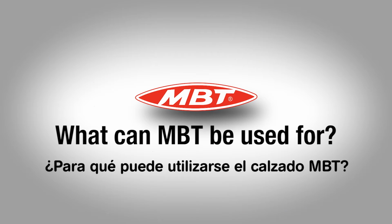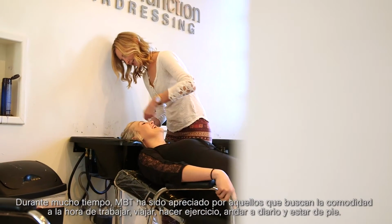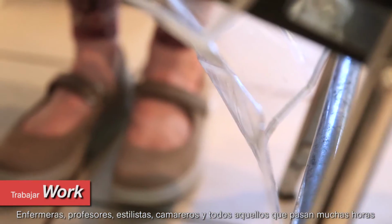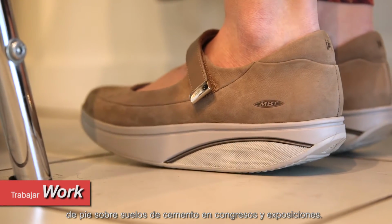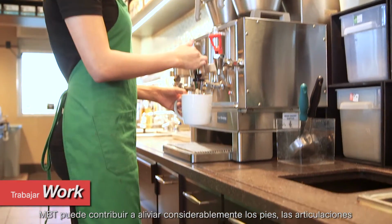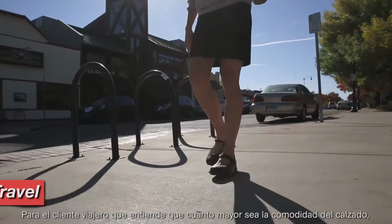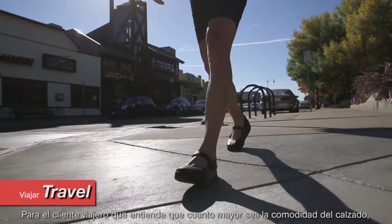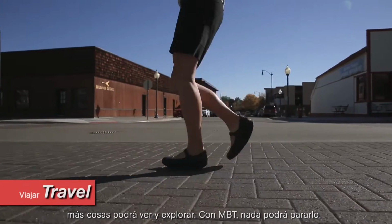What can MBT footwear be used for? MBT has long been loved by those looking for comfort during work, travel, fitness, everyday walking and standing. Nurses, teachers, stylists, servers, those who spend long hours on concrete floors at conventions and expos, MBT can help to provide great relief to the feet, joints, and backs of this group. For the traveling customer who understands that the more comfort their shoes provide, the more they'll be able to explore and see. With MBT, nothing can stop them.